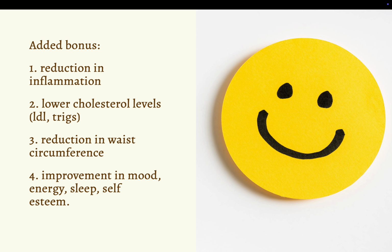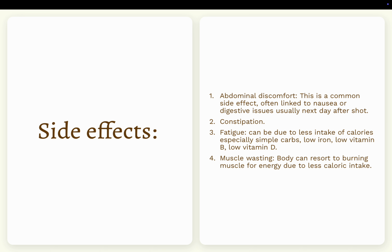An added bonus is reduction of inflammation. Usually around the abdomen, we lose that body fat first, and there are a lot of inflammatory cytokines with that body fat in particular. So as we reduce it, there's a lot of inflammation gone, okay? We also notice lower cholesterol levels, especially LDL and triglycerides. We also see an improvement in mood, energy, sleep, and self-esteem. Okay, this is not so much during, but maybe after month 3 and 4, you'll see this.